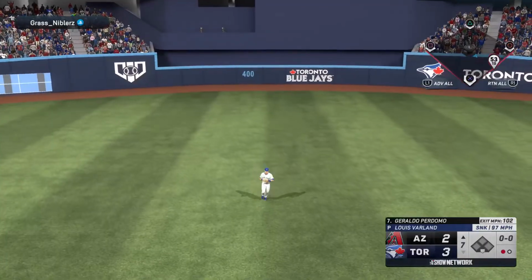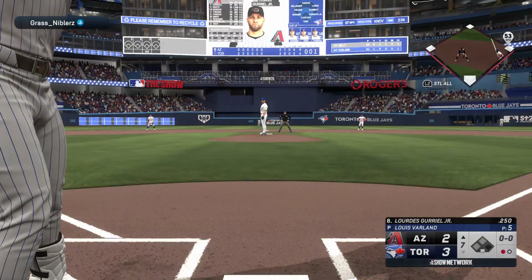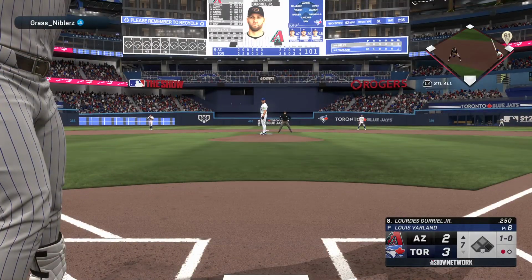Swing and a line drive. That's a base hit into center field. And that puts the tying run on base. Here's Gurriel. If you're a base runner, you've got to stay dialed in here. Look for anything in the dirt. Try your best to get in the scoring position.